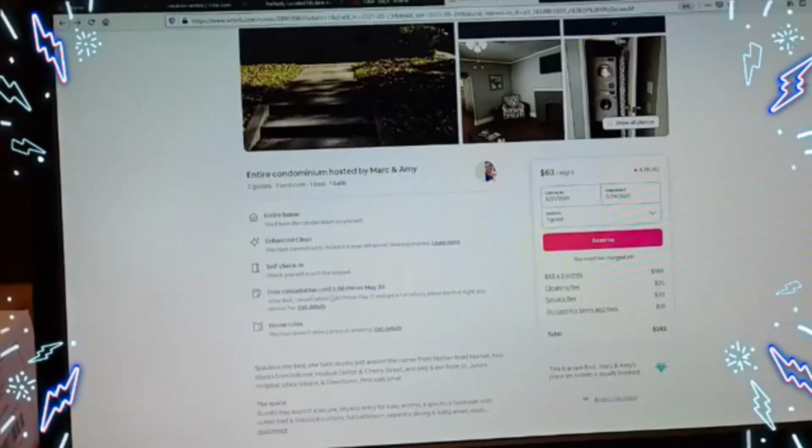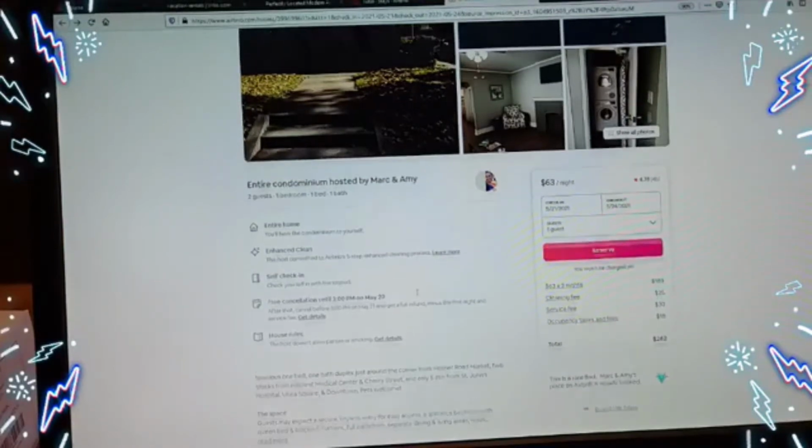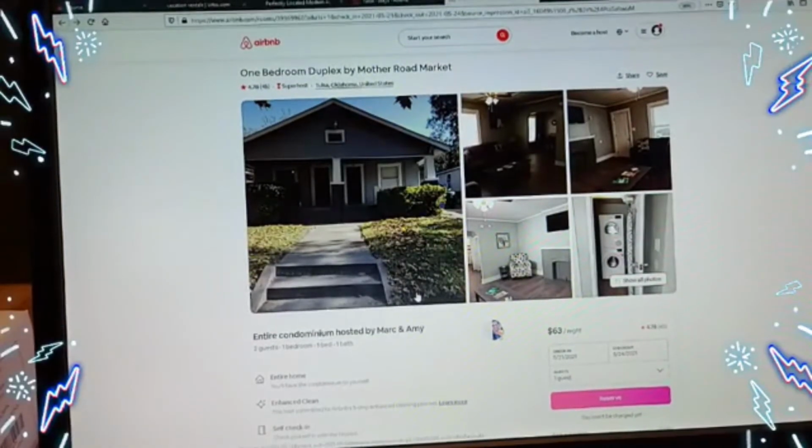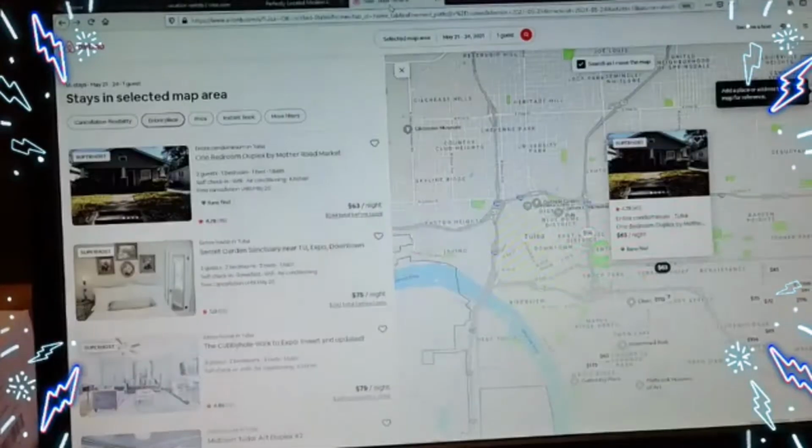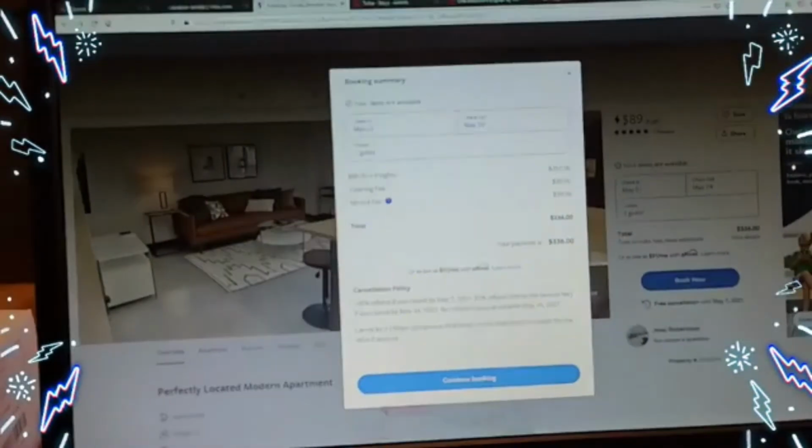Check in, free cancellation until 3 p.m. on May 20th. So I'm checking in the same days. So this is free cancellation until May 20th. So this is golden as far as check-ins and cancellations and all that. Looks like a pretty nice place. So you look at 63 times 3 nights, cleaning fee, service fee. So 262. So we found a place for VRBO 336, 262.